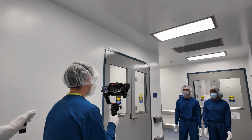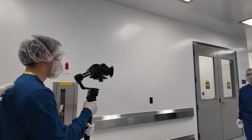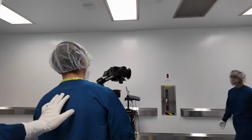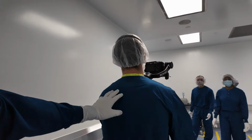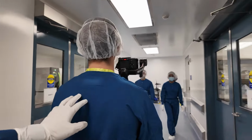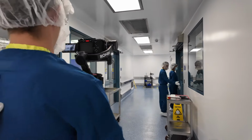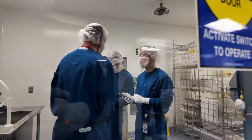But having the small setup proved to be so useful, because it took time to move from one space of this area to the other because the rules were very strict. And having a small setup made it perfect. We could get movement shots, we could get steady shots, and we had the client with us the whole time.